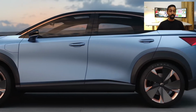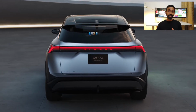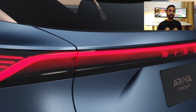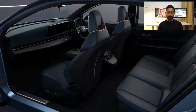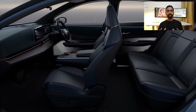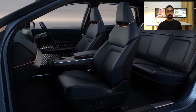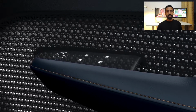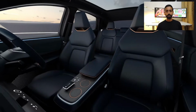They have come out with the Nissan Ariya, which is an all-wheel drive electric mid-segment car, and they aren't really moving away from the design style that Nissan has been known to deliver over the past few years. But it's merely just an internal upgrade, so to speak.